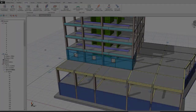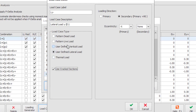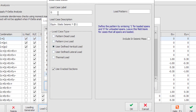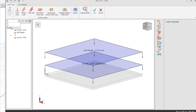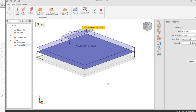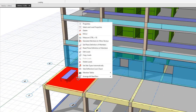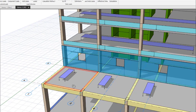And what if you want to apply some of your vertical loads in a separate load case? Maybe you have a special equipment loading to be applied and you want to treat this loading exclusively with different combinations. Here I am creating such a user-defined vertical load case, and I can instantly start assigning loads with this one. Let's create a patch equipment load on this slab. Now I can copy this load to the other slabs. All done in seconds. In a nutshell, Protastructure 2022 redefines how you work with loads.